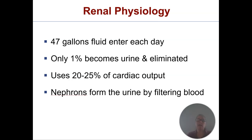Hi, in this lecture, we are going to start looking at renal physiology. So how do the kidneys work? Think about the fact that 47 gallons of fluid enter your kidneys every single day. So the next time you grab a milk jug, a gallon of milk, look at that and imagine 47 of them, that would be the blood going into your kidney.